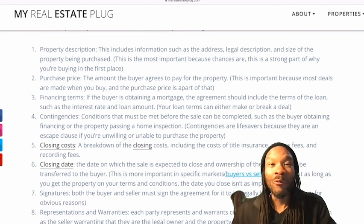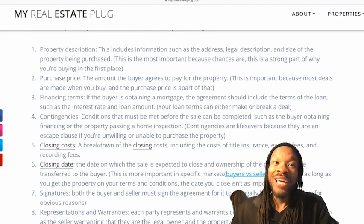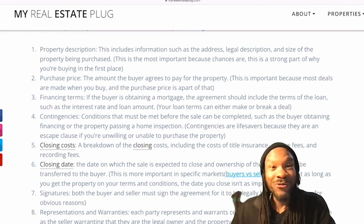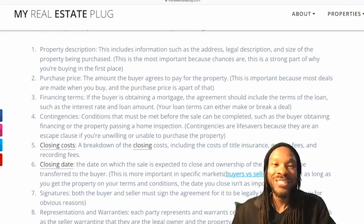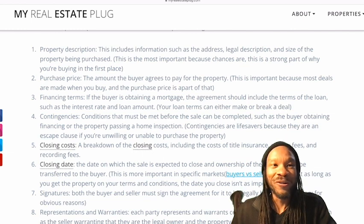Under the condition that we can get a loan for it. If you're getting a loan for it, you have to be able to get a loan for it, or you can't buy it, right? So contingencies are your safeguards in purchasing the property. That's very important. That should be top three, but the other three are also extremely important too.